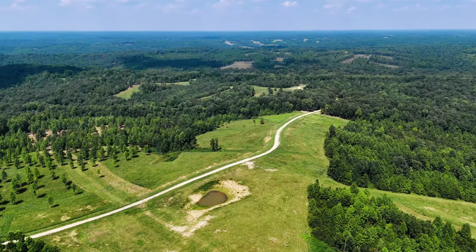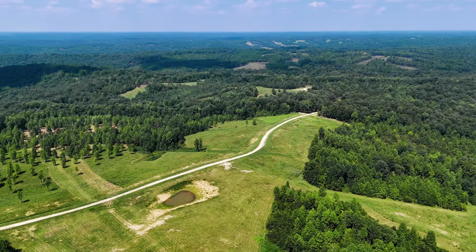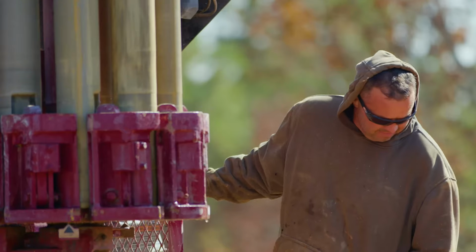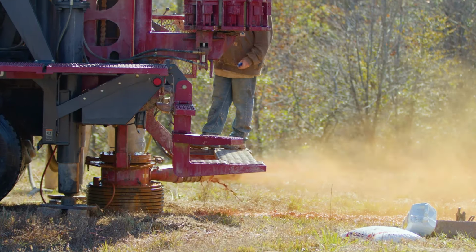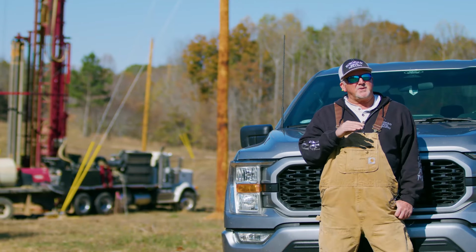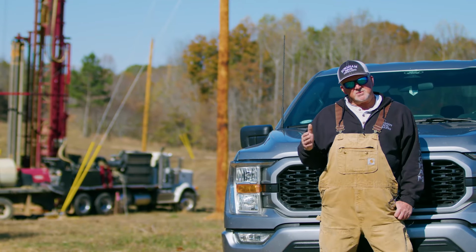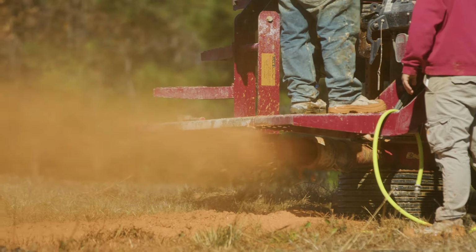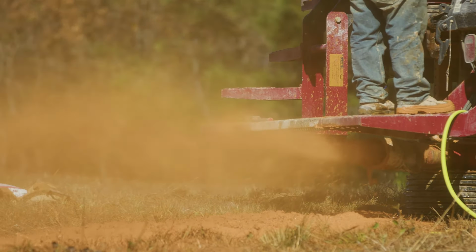So here at Freedom Ridge in Indian Mound, Tennessee, we have drilled many wells here, and the depths range from 180 to as deep as 340. It seems like each lot has its own personality. You really never know where you're going to hit the water, but it's usually in that range. It's coming out of a limestone formation, and it seems to be really good water.